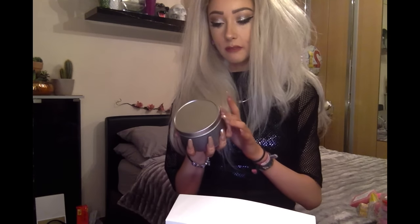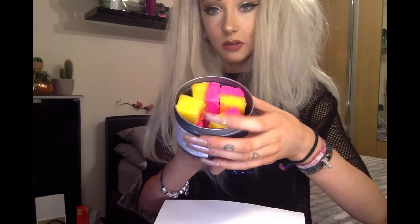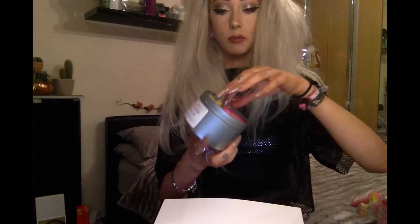I can't wait to try these. These are just being released. And these are the rhubarb and custard shea scrub cubes. So these will be £6. And you get this big tin. And then you get scrub cubes inside. There's loads. But these smell so pretty.